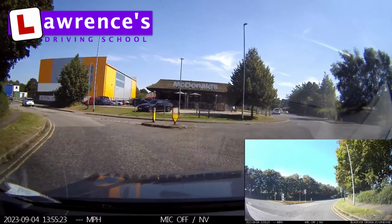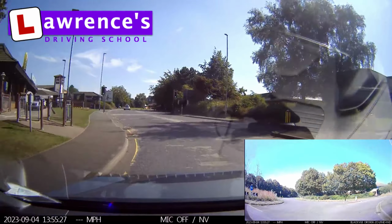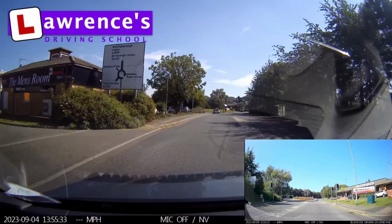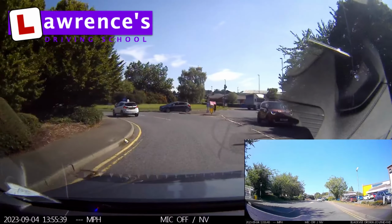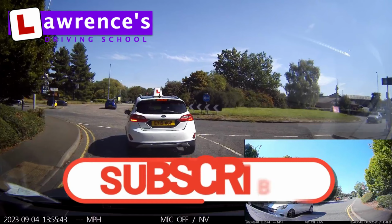Here we have another test route talk through, and this is a great test because the candidate actually passed. Shouldn't act so surprised, people do pass. Now we've missed the first bit where the candidate came out of the car park, and we're just a couple, well, 1 minute in basically into the test route, and we're coming up to the Tesco's roundabout to turn left.